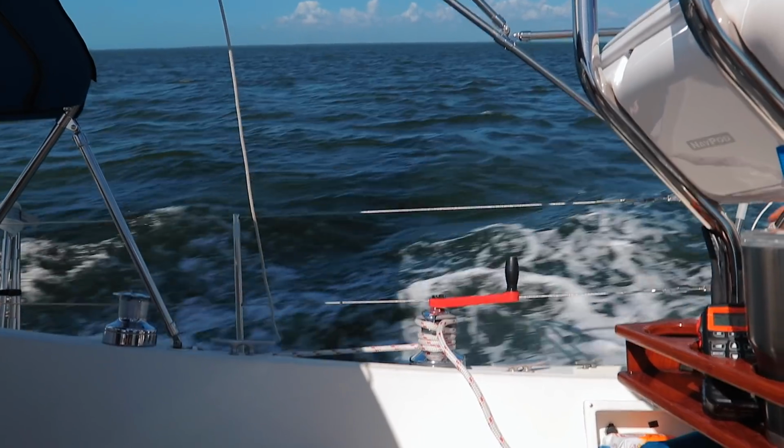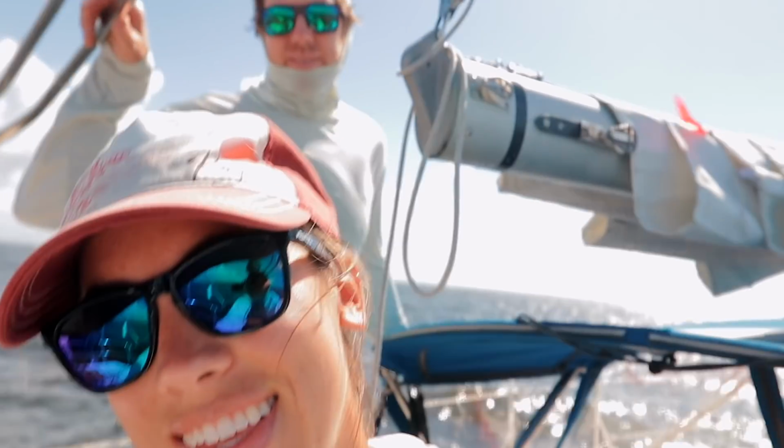Sweet, crispy new sail, and we're rip-roaring at 6 knots. There goes full throttle. Centerboard has redeemed itself.